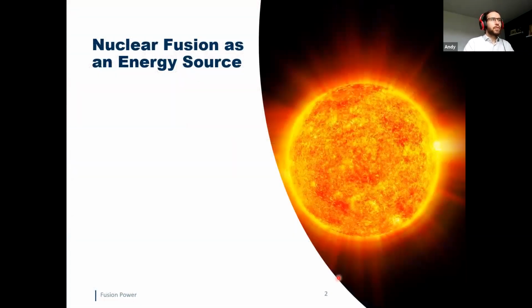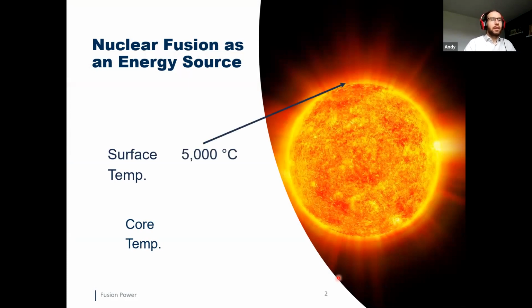So, nuclear fusion as an energy source. The sun uses nuclear fusion to generate all of the heat and light that we get from the sun throughout the solar system. It's primarily made of hydrogen, and that hydrogen is compressed by the gravity of the huge mass of the sun, and that causes it to heat up, and that causes nuclear fusion to happen. On the surface, the color is actually related to the temperature, and that's about 5,000 degrees C. It depends exactly how you define the surface, but at the core, it's over 15 million degrees C as our best estimate. And that's hot enough to actually fuse different hydrogen nuclei together, and that produces a huge amount of energy.